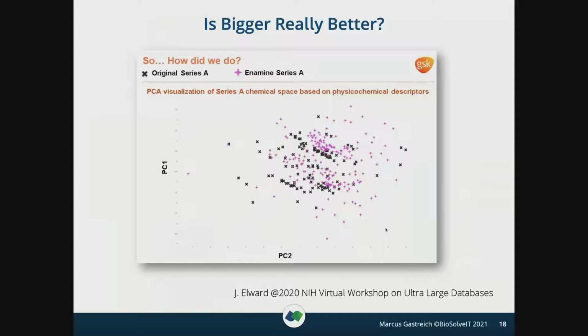And this seems to be true, and I can only give you a bunch of examples that our fellow clients actually reported on. Here is one that was also reported at the NIH Virtual Workshop on ultra-large databases last year. GSK, Jenny Elwood. Great talk, by the way. On one slide, Jenny showed a principal component analysis of the hits that they found. In black is what they had found before. And in pink are all the new compounds that they found using chemical space searching in their own chemical space. You can see how nicely they spread out into more distant parts of the chemical space, here spun up in 2 coordinates only, PC1 and PC2.